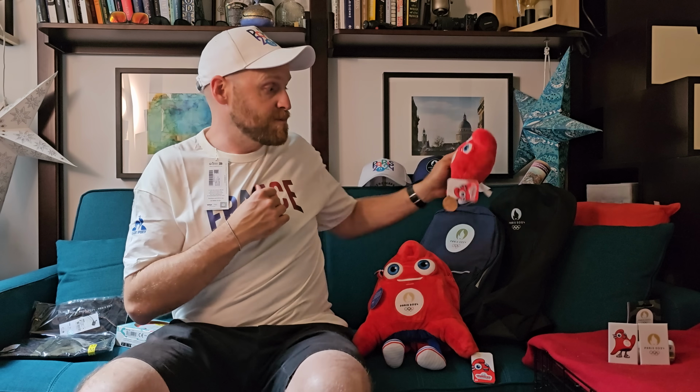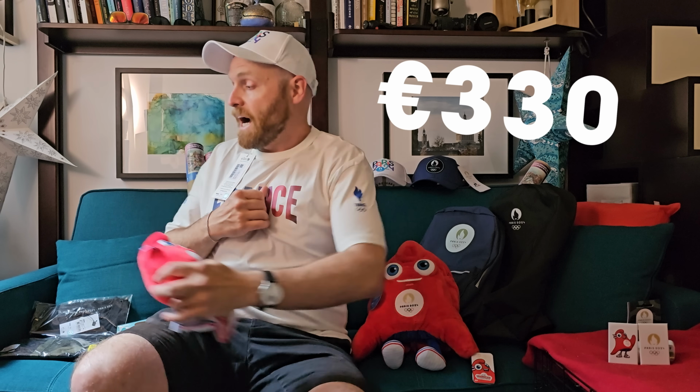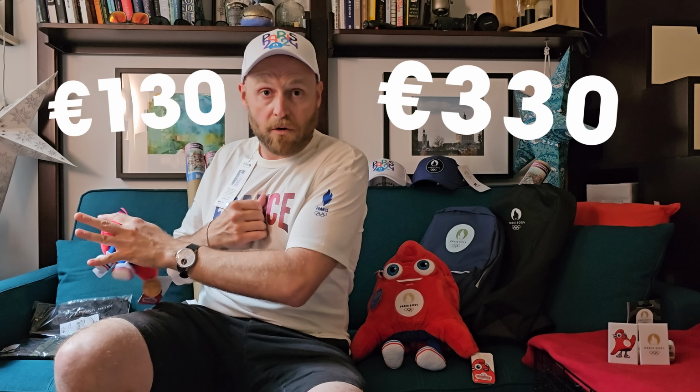All in all, my dad spent 330 euros on all these items. I spent 130 euros on 4 items. The fridge magnet came free when my dad broke the 200 euro mark, so I put mine away, which is a nice little savings of 15 euros. And otherwise, it's not cheap, but it wasn't wildly expensive. Some of the things in there were wildly expensive, but we felt pretty good with what we got.